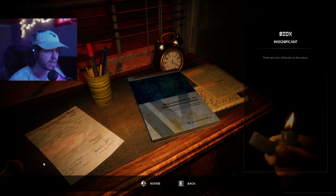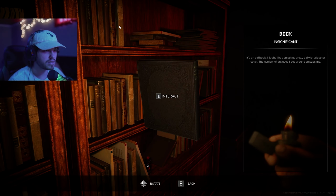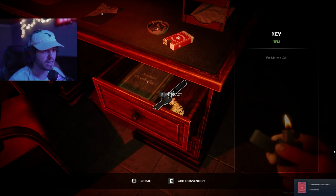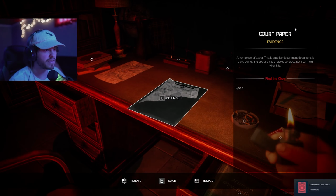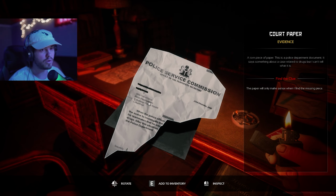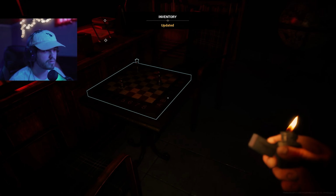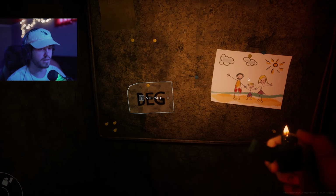More lighter fluid? I'll take it. Book? Insignificant. Okay. Alright, so what's this? That's not evidence. Some cigs. Another key? Punishment cell key. Okay. Another insignificant book. Some evidence. Inspect. This scene is so contaminated. There's police shit everywhere. The paper will only make sense when I find the missing piece, so I gotta find the other piece to it. So that's insignificant. Cool. Light it up.